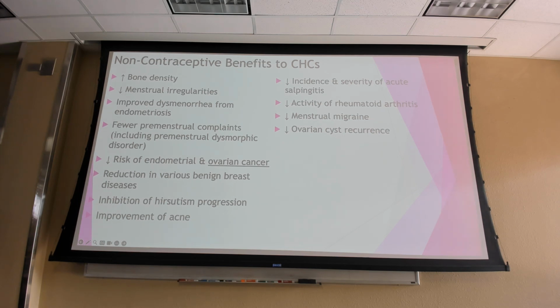We've got that change, or usually a decrease in menstrual irregularities. Remember, that's over time though. So oftentimes when they first start these medications, they'll have some irregularities, maybe some increase in bleeding, but over those first few months, that will change and decrease the irregularities, which is why we use these medications for women that have irregular menstrual cycles. Dysmenorrhea, if they're having dysmenorrhea from something like endometriosis, it helps improve the dysmenorrhea by reducing the prostaglandins and associations with NSAIDs. And then reduced risk of endometrial and ovarian cancer. Any idea why?